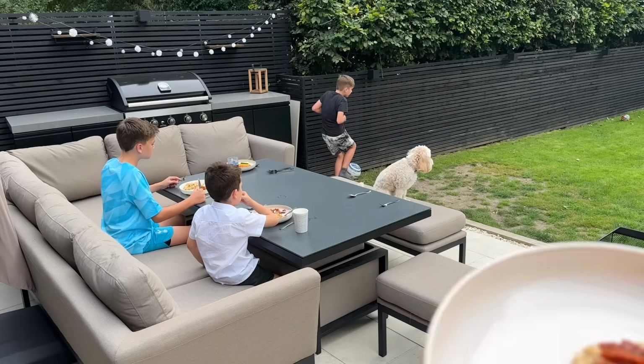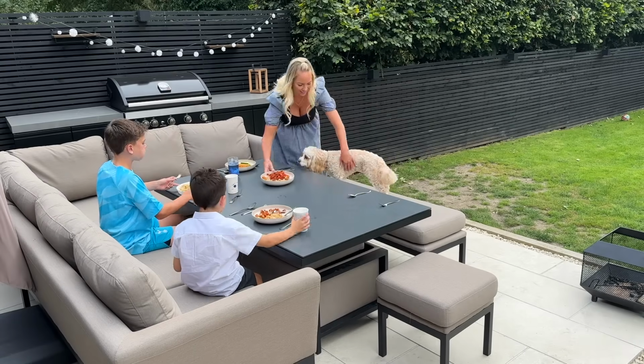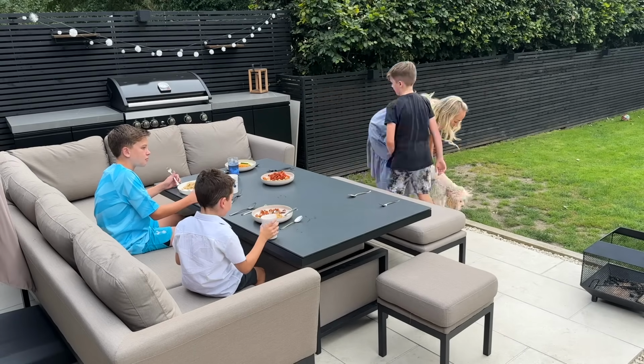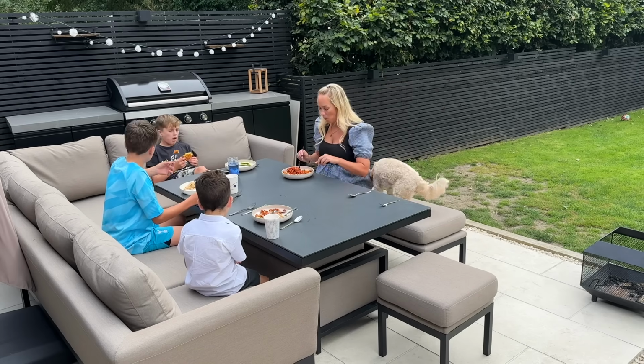Of course, the dog was very interested. Normally we eat inside, so she just kept getting up on this bench because she likes to sit on this couch during the day, so I kept taking her down. She just kept getting back up.